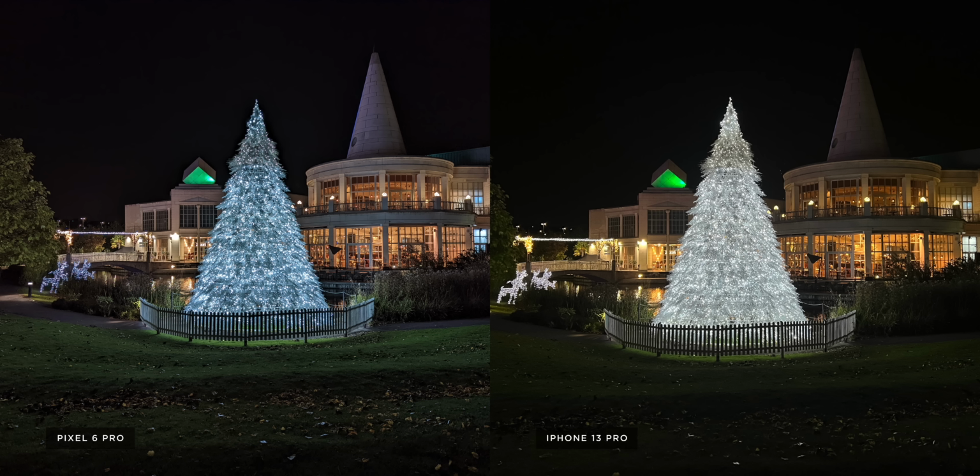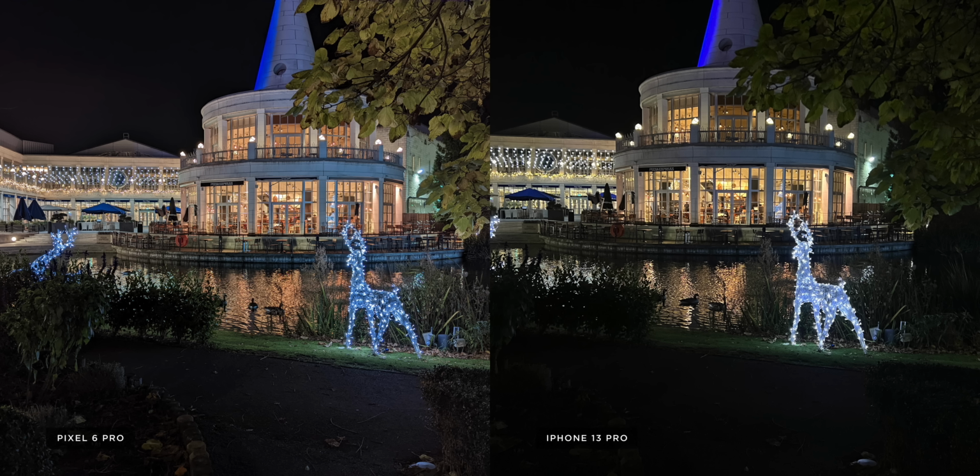Night mode. So shooting low light shots on the Pixel 6 Pro is pretty incredible, and it's noticeably better than the iPhone. I found the Pixel makes low light pictures appear much brighter and they seem to retain quite a bit more detail as well. It just looks more natural compared to the iPhone.